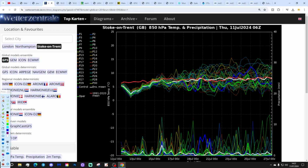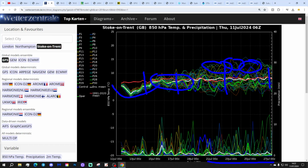Next, the GFS upper air temperature and precipitation ensembles for the next couple of weeks. We're at Stoke-on-Trent today. The red line is the 30-year upper air temperature average for Stoke-on-Trent. So starting off around to below average through the rest of this week and the weekend. Next week should see the upper air temperatures lifting up much closer to average, but not particularly warm. Into the more extreme range, into the last week of July, there are some warmer ensemble members. No excessively hot ensemble members, though, but perhaps a bit of a warm-up going on into the last week or so of the month.